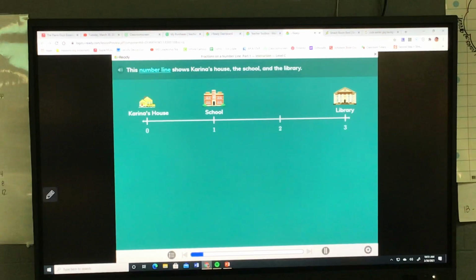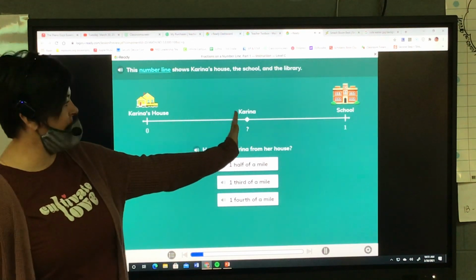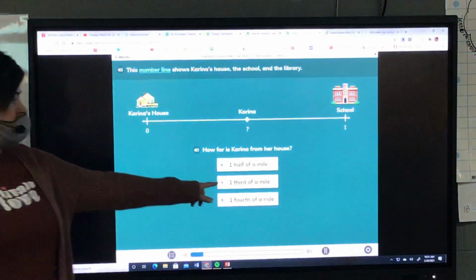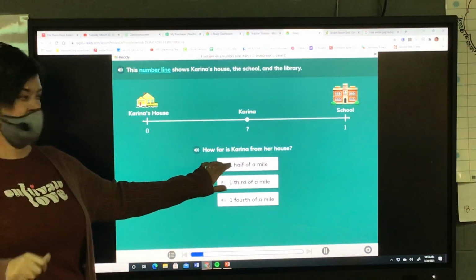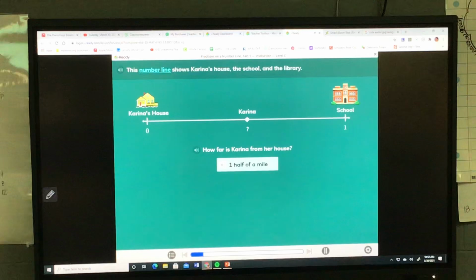Karina is on her way to school. Let's take a closer look at the mile between Karina's house and her school. How far is Karina from her house? Okay, so if Karina is right here, here's her house and here's school. Is she 1/2 of a mile, 1/3 of a mile, 1/4 of a mile? Raylyn thinks 1/2. Thumbs up, thumbs down, agree, disagree. Let's see. Correct. Let's label the point 1/2. You can use a fraction to name a distance that is less than 1.